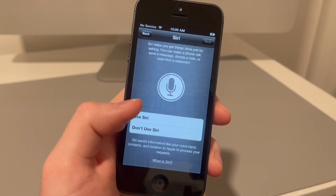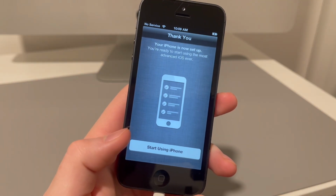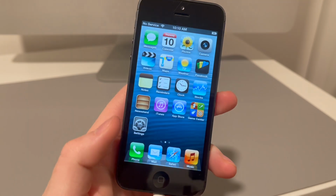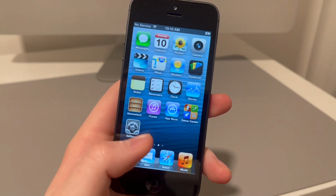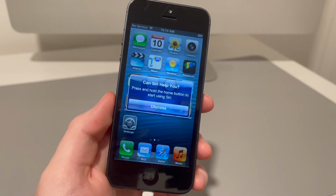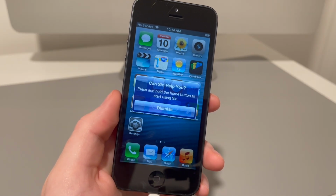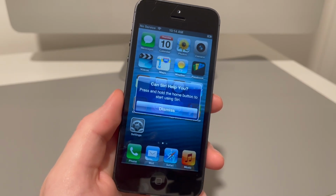Let's definitely use Siri so we can see if that works on iOS 6. And let's see the home screen now. Okay, perfect. Thankfully, that did not mess up the phone to reset it. I just got this Siri notification when I unlocked the phone, so I guess we will take its advice and go ahead and try out Siri.